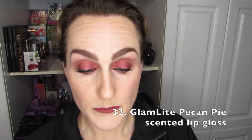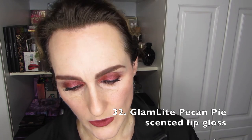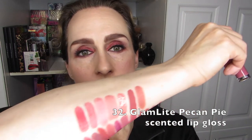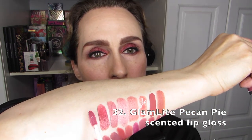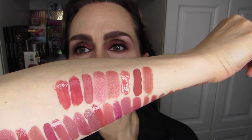I have another one from Glam Light, which is Pecan Pie. They're all pretty much food related items. I don't recall whether this is a liquid lipstick, but I think it's a gloss. Yeah, this is a gloss. Pecan Pie, which is a kind of unusual name for a lip color that is not brown, but we'll go with it. I said that when I unpacked it the first time. I thought, why is this called Pecan Pie? But it's pretty nonetheless. A nice, easy wearing lip gloss.